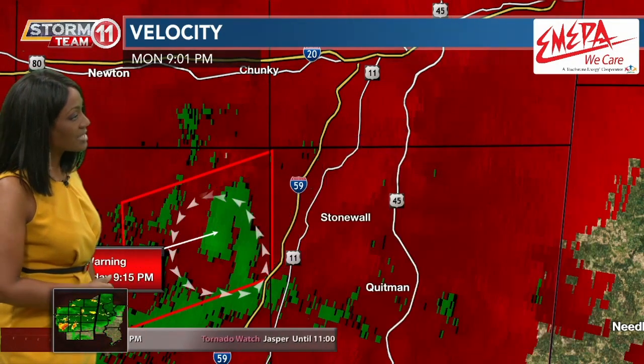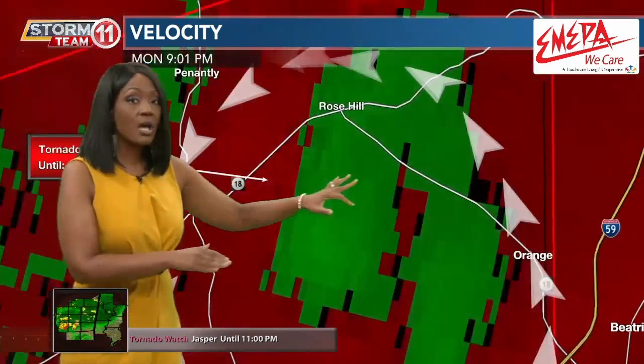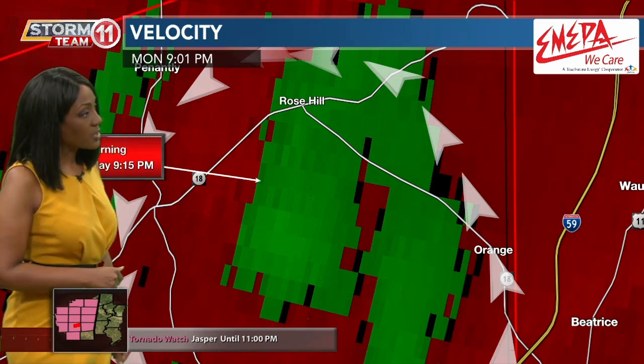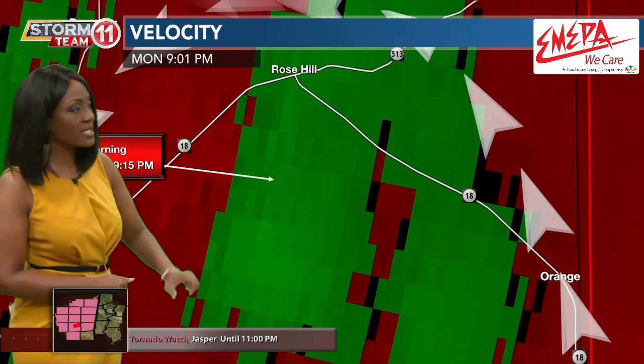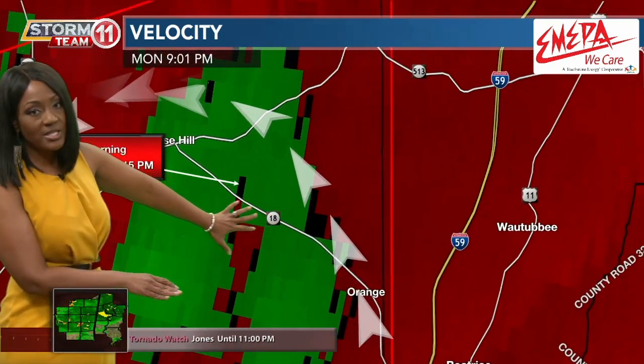But, again, we're just waiting to see if it's going to be extended as a severe thunderstorm warning, which means you could have winds over or up to about 60 miles per hour, or you could be dealing with, again, the potential for a tornado to spawn with this. So we'll see what the National Weather Service does in terms of how they will warn this as we go further down the stream. But generally speaking, we're watching this area around Rose Hill.